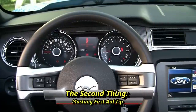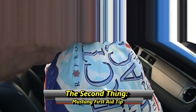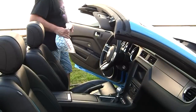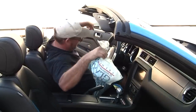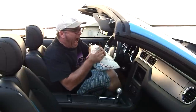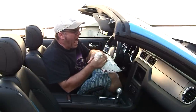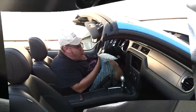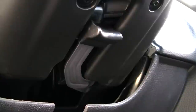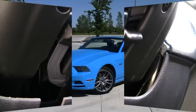When it comes to getting into the Mustang driver's seat, follow these steps. First, grab a bag of ice. Next, get into the Mustang driver's seat. Close the door and apply the ice to where it immediately hurts. The culprit is the tilt lever, which hangs just low enough to whack your right knee.